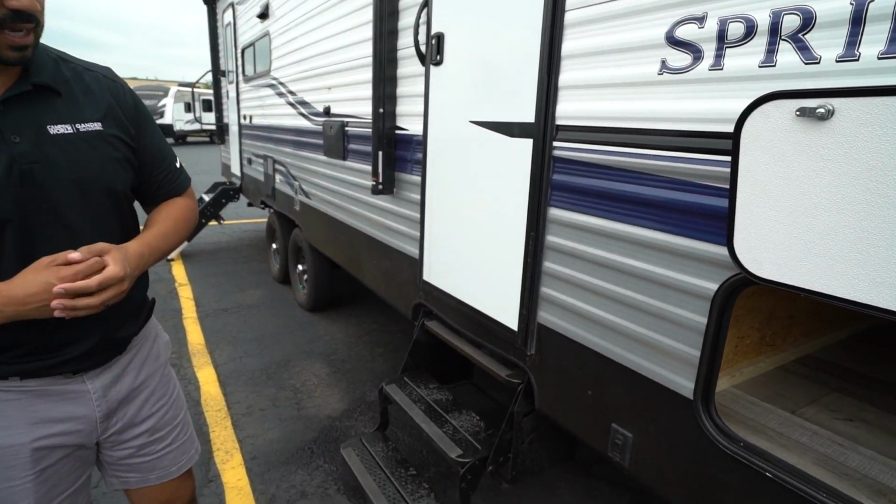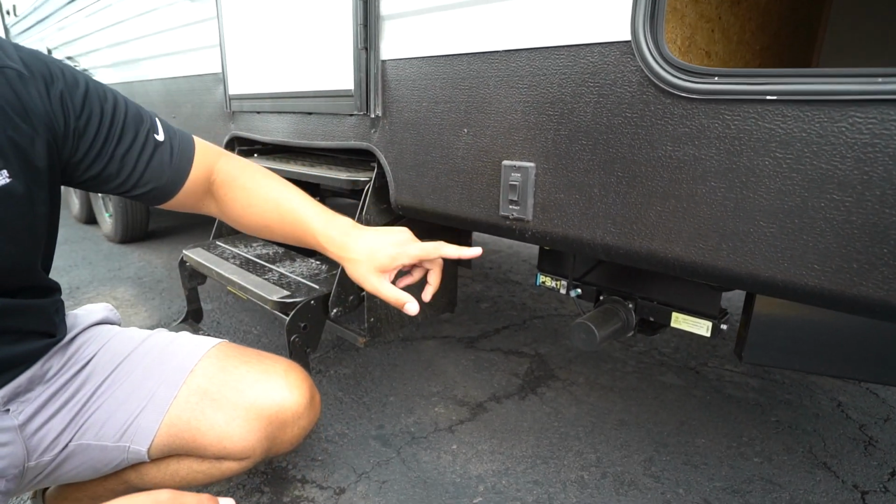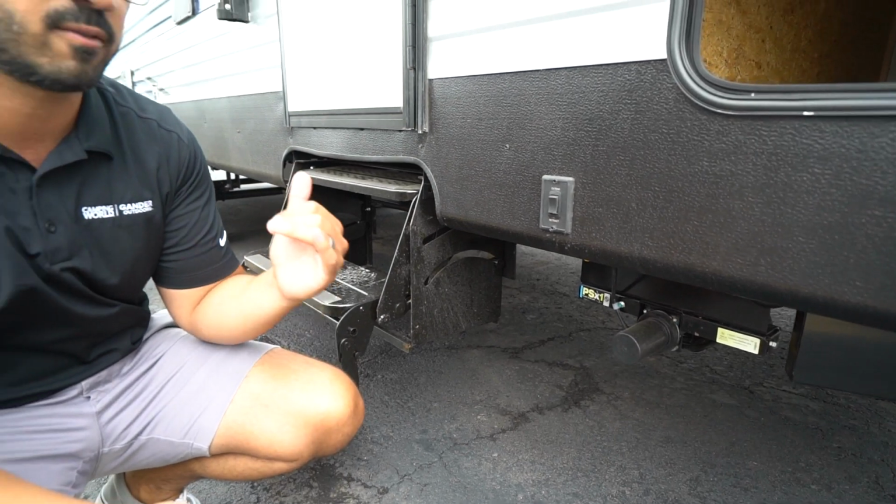Power stabilizer jacks on this unit as well. These are great. They do run off 12 volt, of course, and you'll have one control up front for your front two, another control in the back for your rear two.